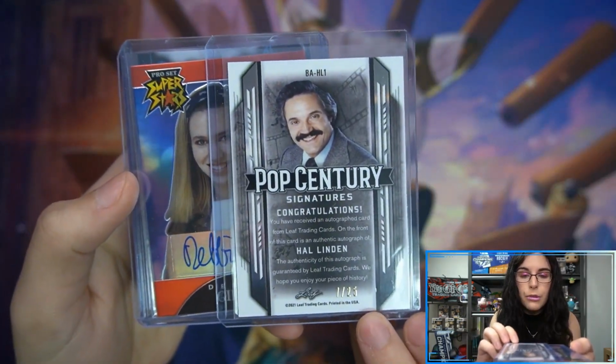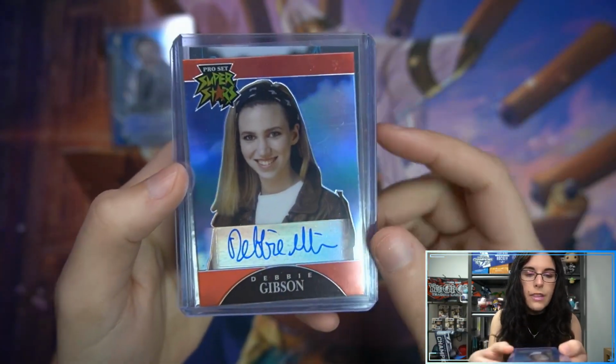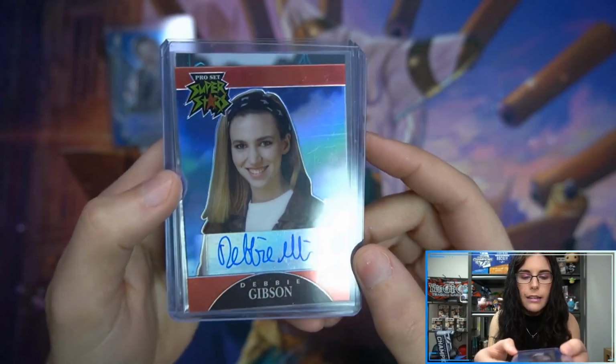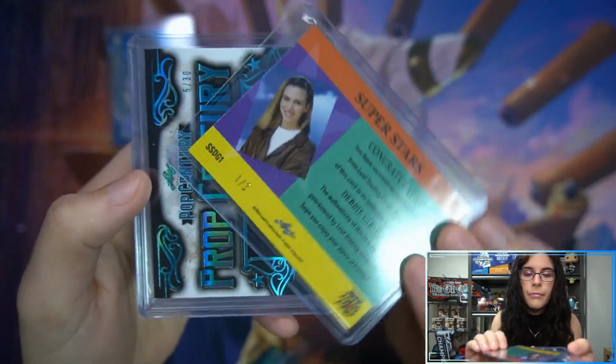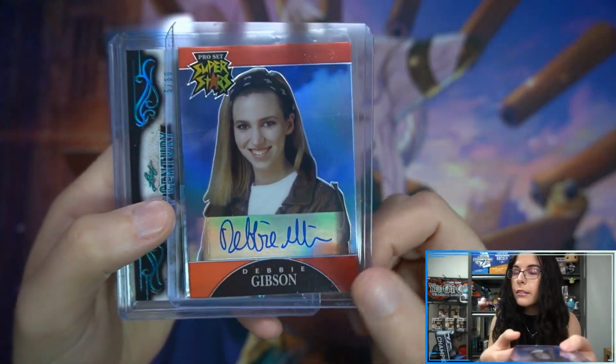That is number 7 of 25, Hal Linden blue base autograph. And we do have the Pro Set Superstars autograph, Debbie Gibson here. That looks red. I think other reds we've seen have been numbered to 5 and less, so let's see what the Gibson is numbered to. Number 1 of 3. Very cool. Debbie Gibson, 1 of 3.